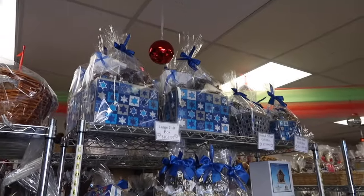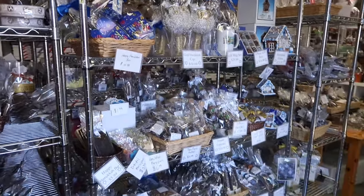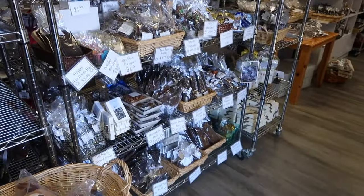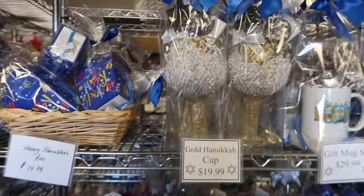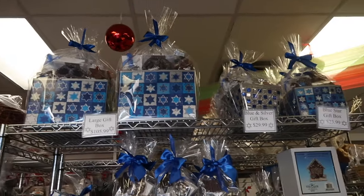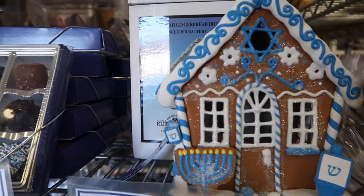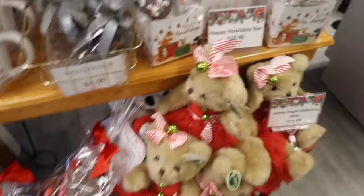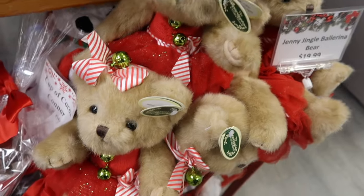So if you do celebrate Hanukkah, they have a ton of stuff here. Look at this. That's really nice. Only $19.99 for that cup. That's a really good gift. Even the large boxes. I love this, the Hanukkah house, the gingerbread house. Oh, look at the little jingle bells, little bears.